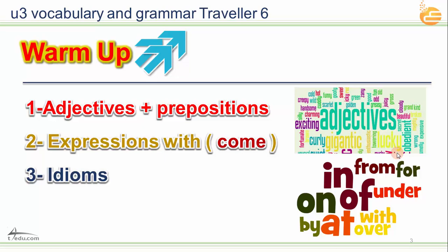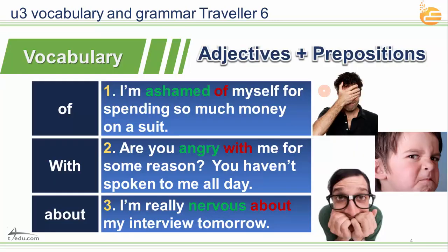So let's get started. First we're going to talk about adjectives and prepositions. We've got a bunch of prepositions here, like in, on, by, at, over, with, of, under, for, and from. These are all prepositions. And we also have many adjectives, like exciting, charming, handsome, funny, green, gold, good, bad, old, and so on. So let's start with the adjectives and prepositions. I just gave you an example in the introduction of an adjective with a preposition. When they come together, the meaning changes a little bit. So if you have the prepositions of, with and about, see how the meaning is different.